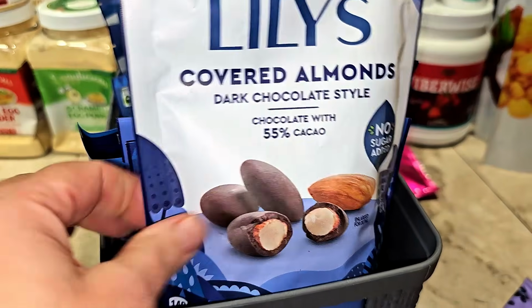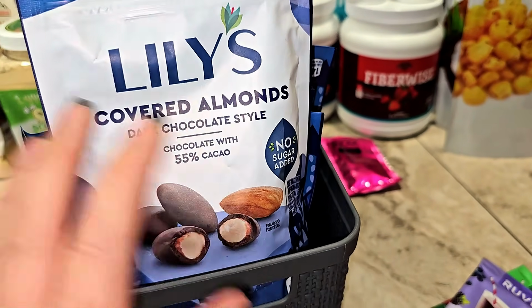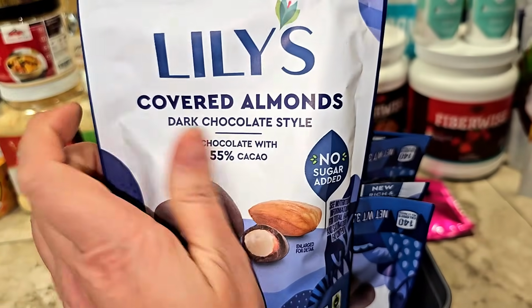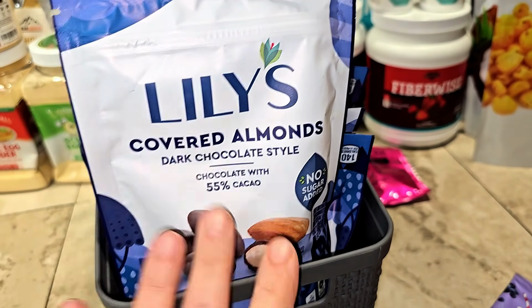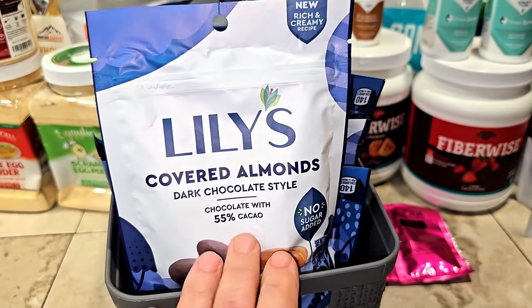It's one of my favorite keto low-sugar snacks, and I eat them every single day. Now, I'll tell you, a serving size is 14 of these, and I usually have 3 or 4 at a time when I have one. That's all I need. So I don't even eat probably a full serving on any given day, even if I eat them 2 or 3 times during the day. But these are so, so yummy.